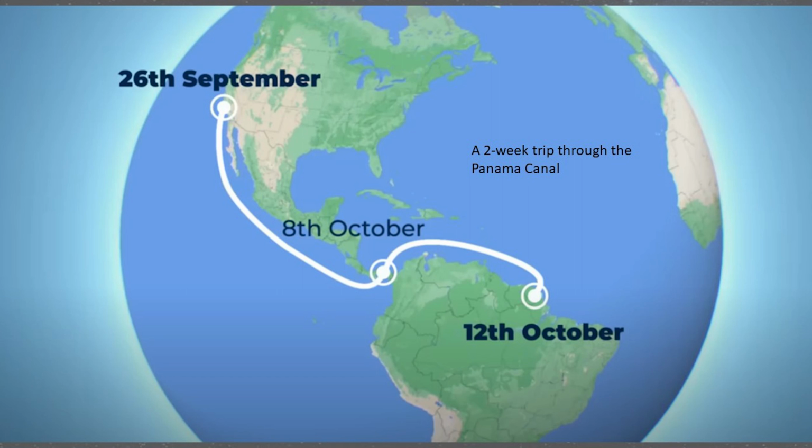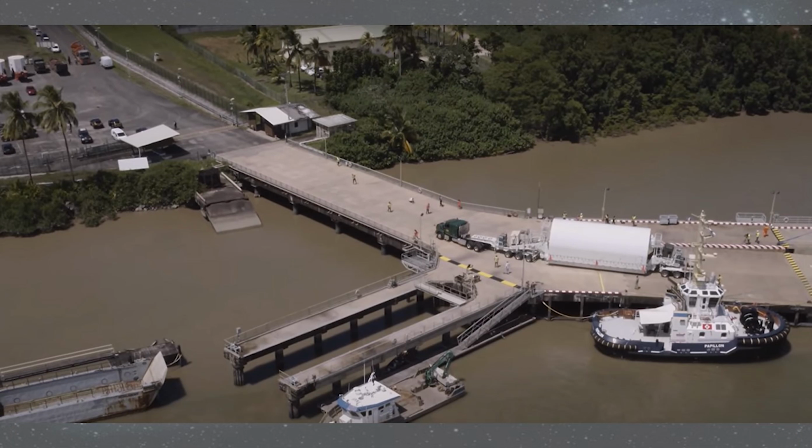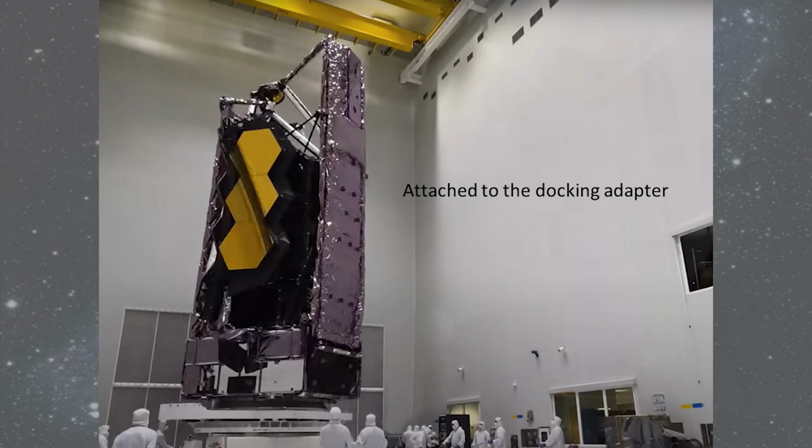But it made it there on October 12th without any kind of problems. Took about 2 weeks. And here it is showing up in Kourou, French Guiana. And there it is being loaded off at the dock, being hauled into their facility for processing the spacecrafts. And they're really worried about everything being clean. So it's just a real challenge to keep these areas clean.